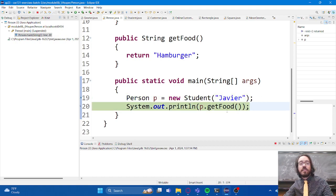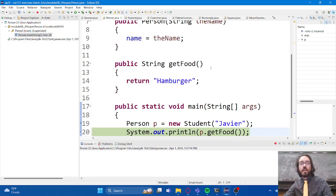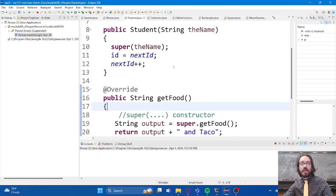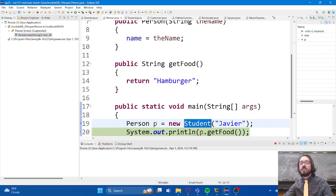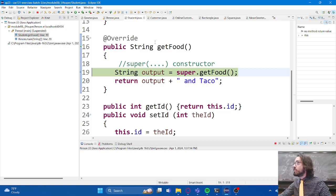And now it's going to say, get the food that this person likes. When I step into it, where am I going to go first? Which class? I have two getFood methods, one in the person class and one in the student class. Which one am I going to look at first? Student. That's right, because this is a student. This says student here, so this is going to take me to the student class. If this said person, then this would take me to the person class, right? But it doesn't. It says student. So when I step into this, I expect to go to the student class, and I do.